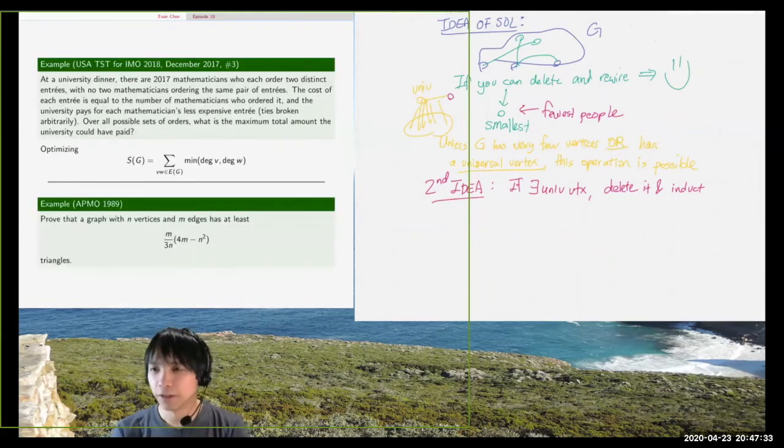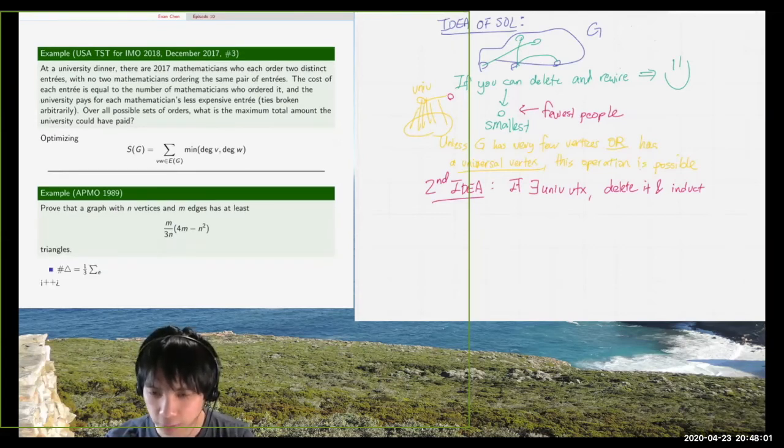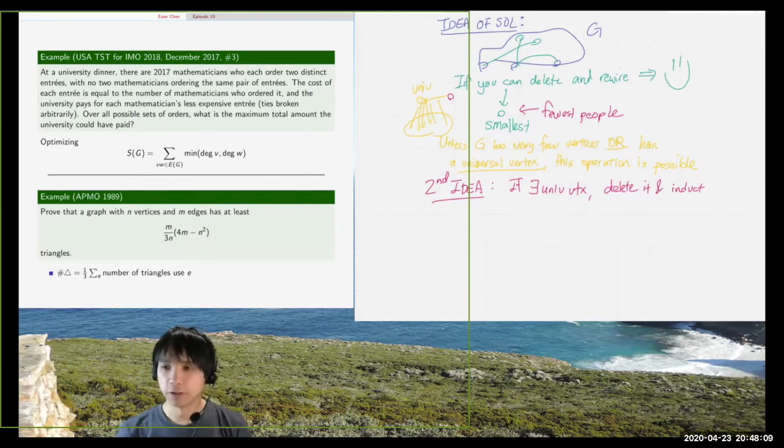So in 1999, there was a problem on the APMO that asked: if I have just a random graph with so many vertices and m edges, show that it has at least this many triangles. The intended solution is to double count in the following way. The number of triangles will be equal to 1/3 times the sum over edges E of the number of triangles which use that edge E. So this is actually an equality, and it's a standard thing you might do if you're trying to double count the number of triangles.